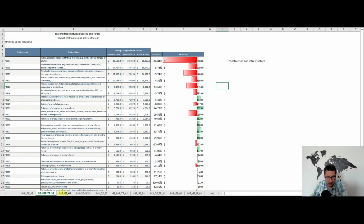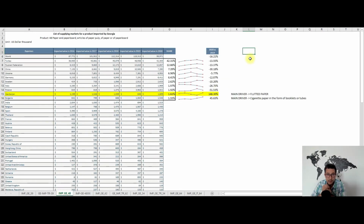Now moving on to the second product, and here I recommend chapter 48, paper and paperboard articles. Again, no surprise here. Turkey is the main trading partner, followed by the Russian Federation, and on the third place we have China. In terms of year-over-year trend, the first 8 partners from this top 10 list had a decrease, while Azerbaijan and Bulgaria experienced some increases, with flatted paper, as in the case of Azerbaijan, and cigarette paper, as in the case with Bulgaria, who, by the way, took some business from Romania in this case.